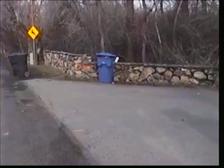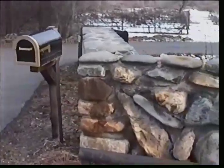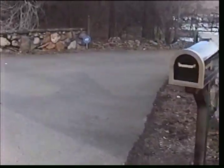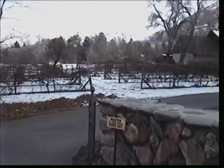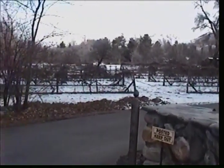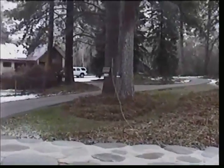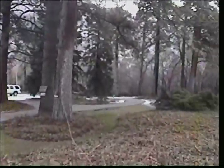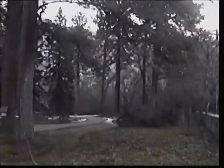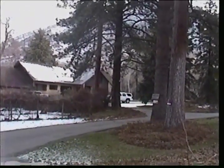Okay, this is where you come into the property. He put a rock wall on both sides into the entrance, which is quite a feat. See his beautiful grape arbor, and it just barely snowed yesterday, so you can see how many grapes he has, how many rows. And these great big pine trees right here, my dad remembers planting those with his grandfather, Rudolph Knudsen, and hauling water to them to get them started. And now look how majestic they are.